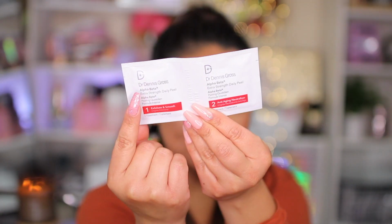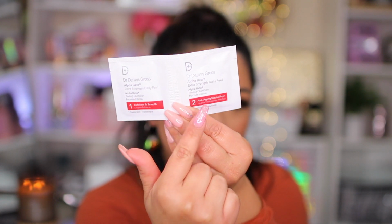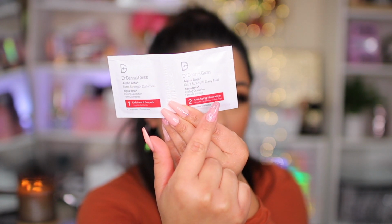Okay, so taking it out of the box, this is what these little peels look like. Exfoliate and smooth. Oh, okay. Oh, there's 2 steps. Didn't know that. You guys can see right here is the first step, and this is the second step. This is the exfoliate and smooth, and this one is the anti-aging neutralizer. This is recommended to use in the morning and in the evening. So again, I'm not going to wipe off my beautiful makeup right now to show you guys, but you guys can stay tuned for some skincare videos for my Instagram. I haven't been filming those, so I do plan to do that very soon.